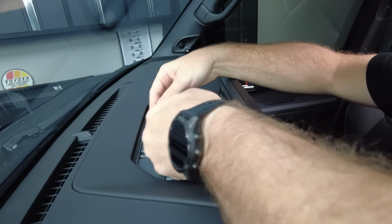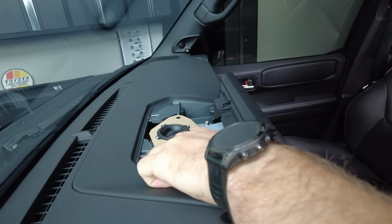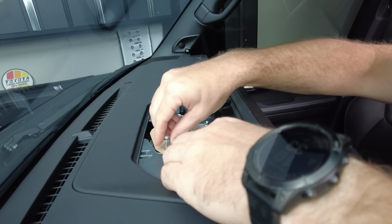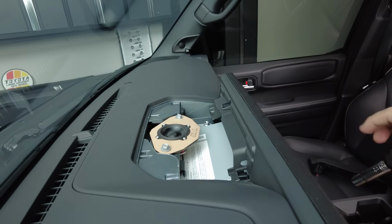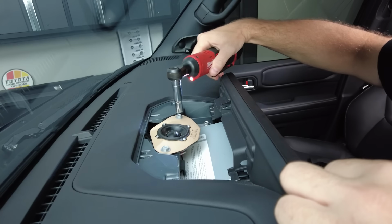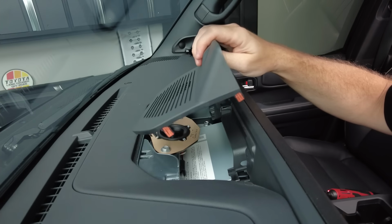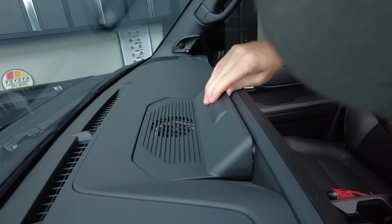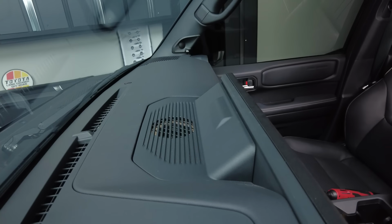And we'll just rotate our speaker until we get the factory mounting locations to line up. And grab our factory screws, and we'll go ahead and get those started. Now that we have those started, let's tighten them up. Again, no need to over tighten or over torque. And now that we have our new Audison speaker in, let's grab our dash grill, line up the tabs. There we go. Snap it back into place.